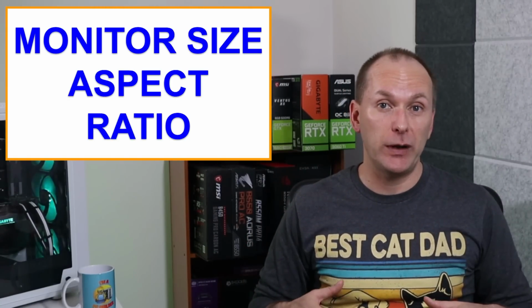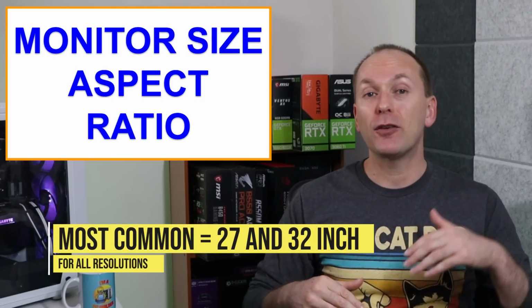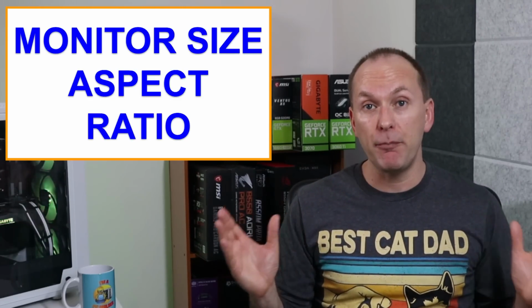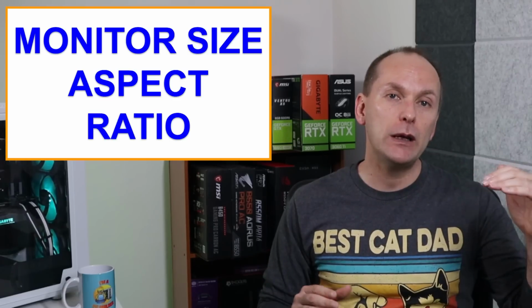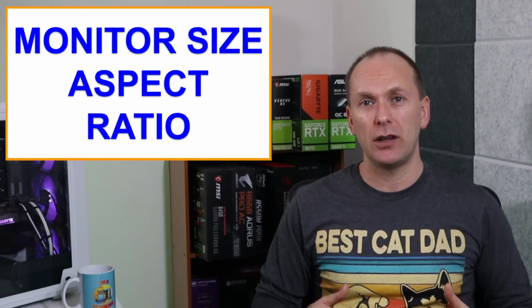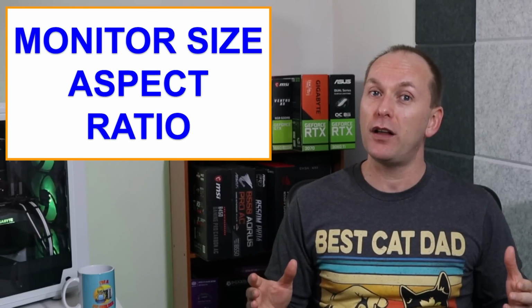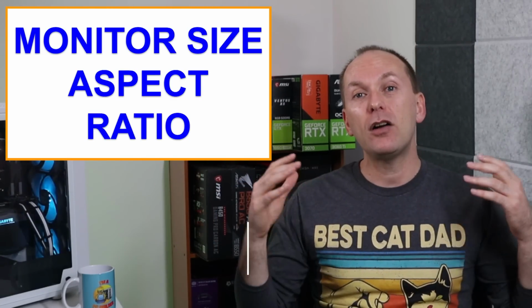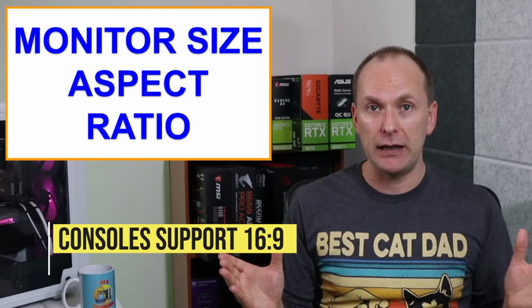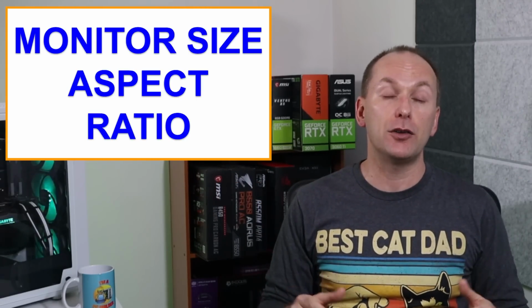Monitor size and aspect ratio. Now, the most common monitor sizes are 27-inch and 32-inch for all of the resolutions. While 24-inch 1080p monitors are common enough to recommend, they're not as common at 1440p and 4K, and as a result, I'd steer clear of them at those two resolutions. We'll also look at some 43-inch and 48-inch and larger TVs as well for those who want the full couch gaming experience. Right now, consoles only fully support the mainstream 16:9 widescreen aspect ratio, and so I do not recommend ultra-wide or super ultra-wide monitors for console.